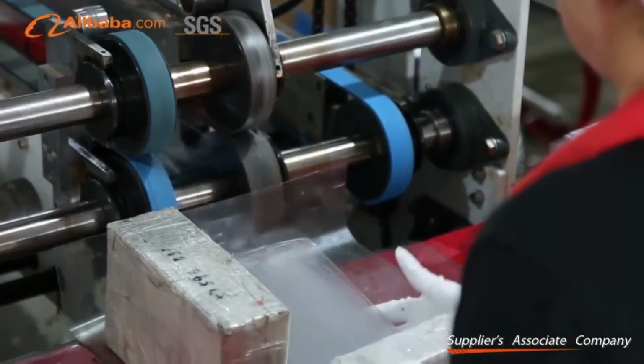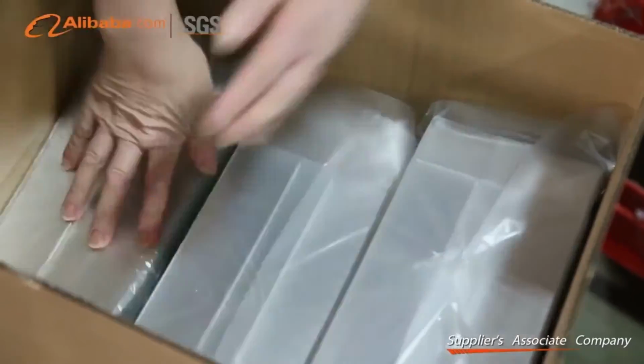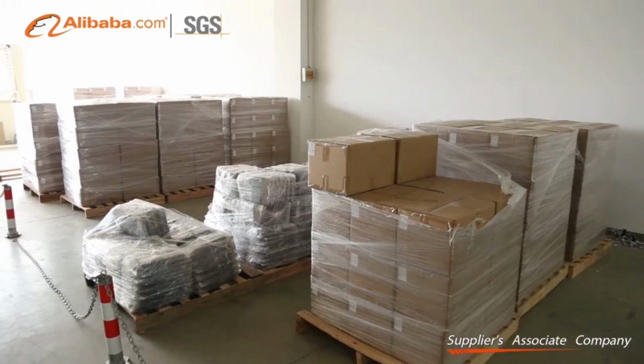As you know, clear PVC boxes make the products more attractive. People would like to buy it when they can see through. Do you want to distinguish your brand? Start from making a special package here.